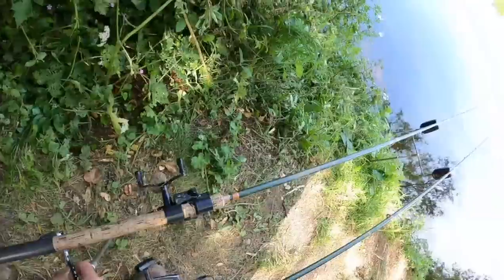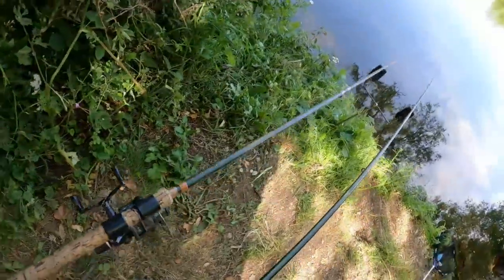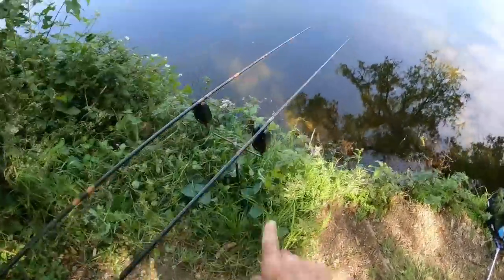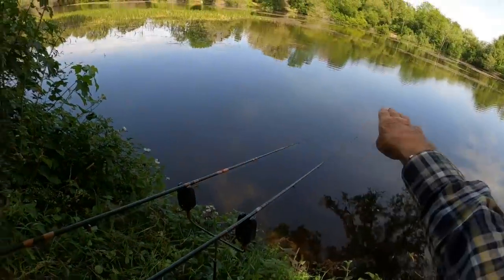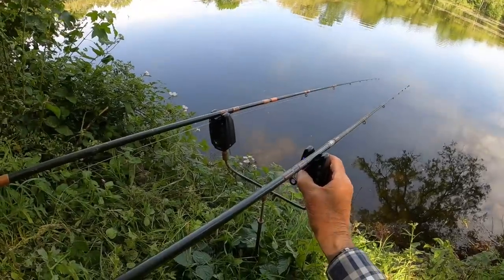I put it into the bank rest. Make the adjustment on the back so I raise it like this. That way I get the least amount of resistance going down through the rod rings out there. Put on the noise maker.